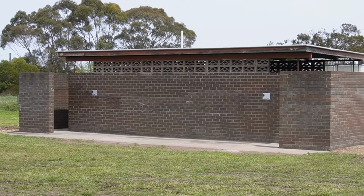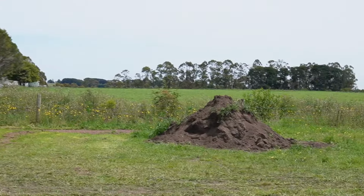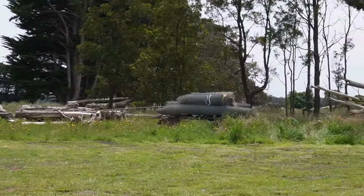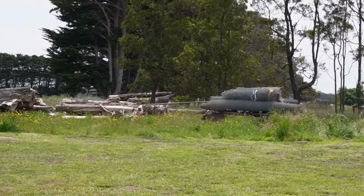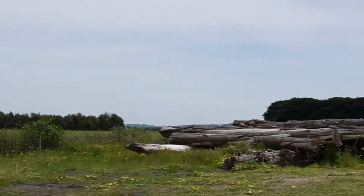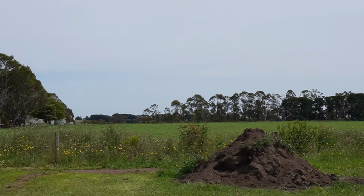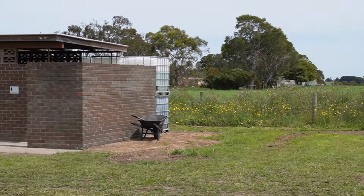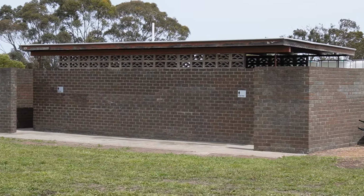The only updated thing at this ground is the toilet block. Everything else is pretty much stock standard. Unfortunately, the netball has been removed. You can see the fencing from the netball court. There's not really much to see there. It was just all overgrown, but there's the surroundings of South Purrumbete. It's just pretty much farming area. There is a hall down the road, but that's no longer community owned. This ground is the only thing owned by the community.